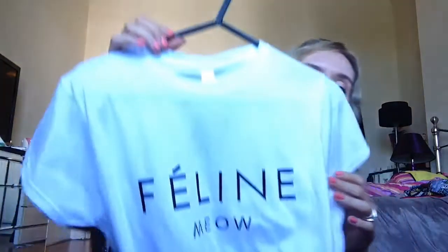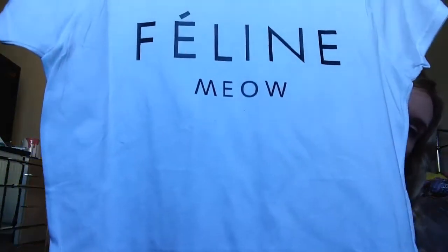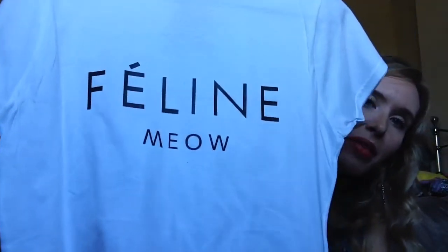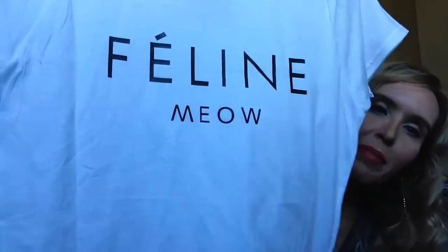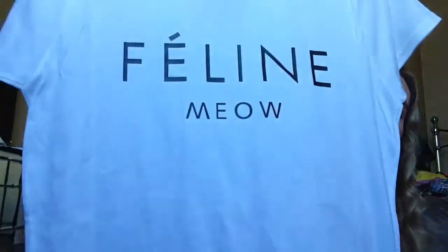The final thing that I have to show you here is actually from eBay, and I followed the blog of Chiara Ferragamo, which is The Blonde Salad, and she was wearing one of these and I just had to work out where I could get my hands on one. I actually also have this in the alternate colour, so this one is the white with the black writing, and I also picked up the black with the white writing, and rather than Celine, it's Feline and says meow on the bottom, which I just thought was really cute.